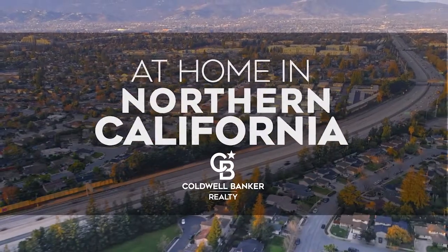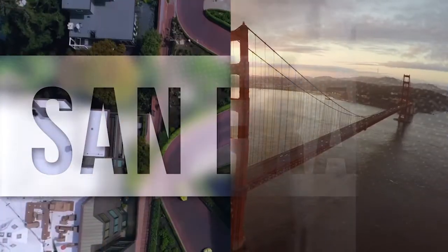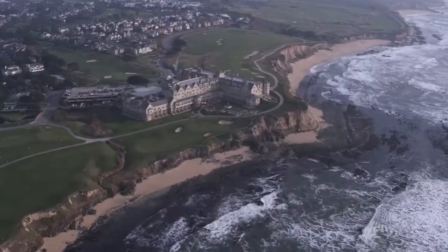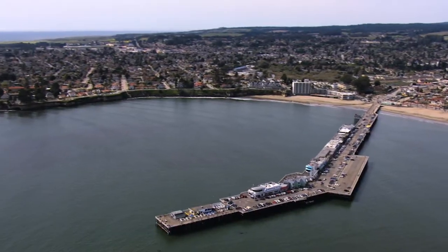Welcome to At Home in Northern California. Today we're taking you on an exclusive tour of beautiful properties throughout the region. This is an amazing place to call home, with gorgeous weather and renowned cultural attractions. Adventure awaits on the scenic coastline and along the vibrant city thoroughfares. Every week we invite you to view the homes available for sale in this unique setting.